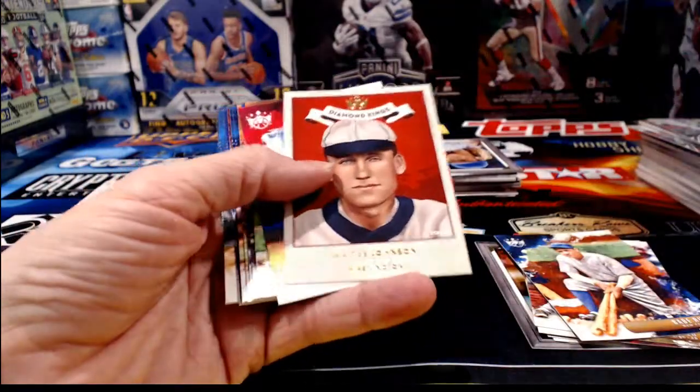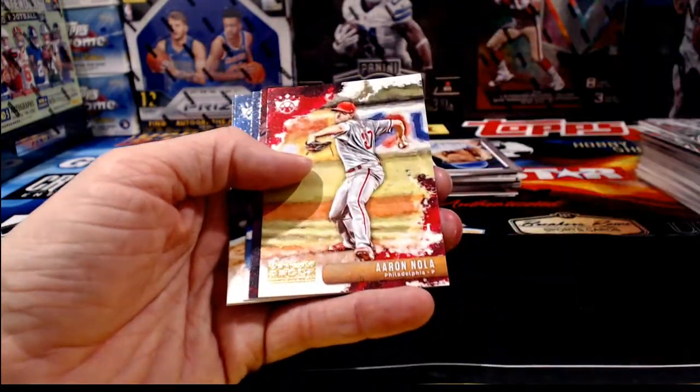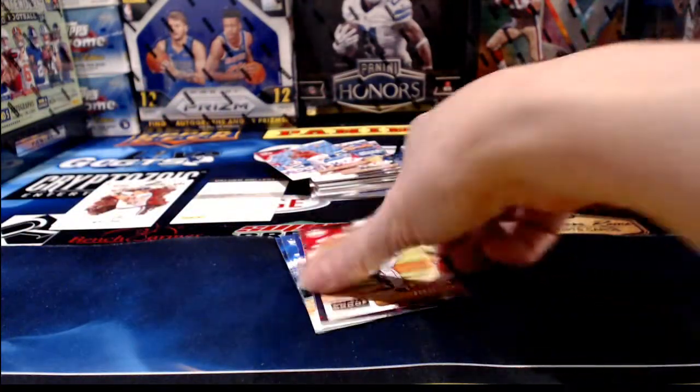Alex Bregman, framed Houston Astros. And an Aaron Nola, Philadelphia Phillies, artist proof.